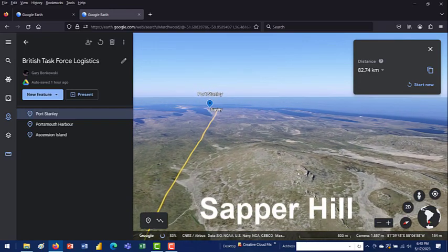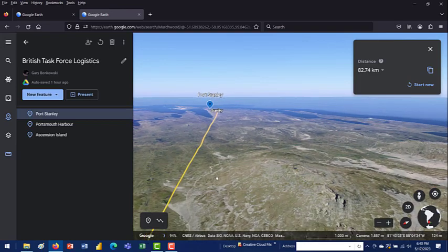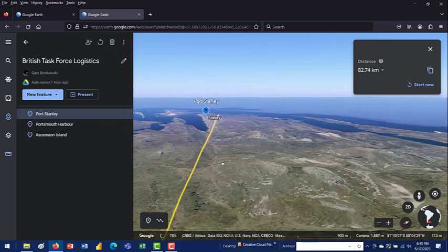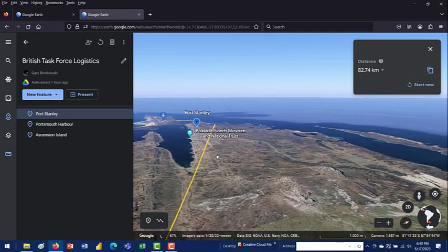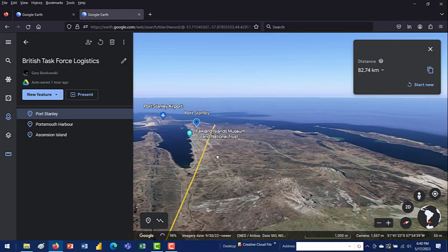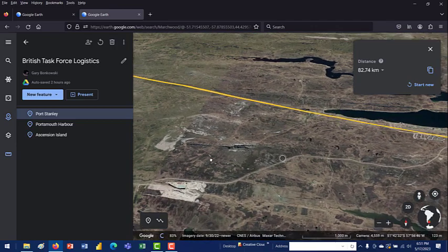But I know seizing this key terrain right here was a significant aspect of the maneuver, one of the final maneuver objectives. And then finally they got over to Stanley. All in all, it probably ended up closer to 60 to 65 miles, or rather probably 95 to 100 kilometers. So I thought it was important to take a look at the terrain, and I'll explain why.